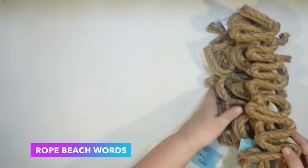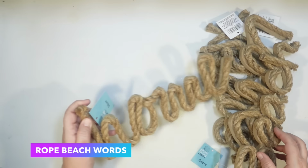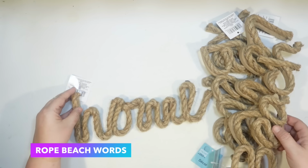The one that looks like burlap with the white print on there, one of my viewers made something already in my Facebook group that looks really pretty.